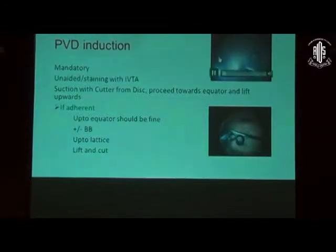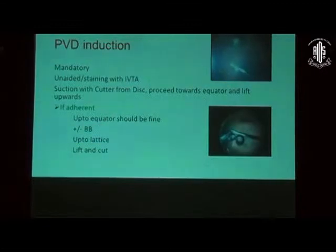And here you can see the PVD induction. First you initiate from the disc. As all of us know, we just lift from the disc, go towards the equator and lift anteriorly. So now you can assess the amount of adhesions. If the adhesions are too strong, don't do this technique of lifting from the disc, because you will create breaks in the periphery. In case the adhesions are stronger, what you do is lift and cut, because this way the amount of force transmitted to the periphery is reduced. But if it comes off easily, then you can go with this technique.